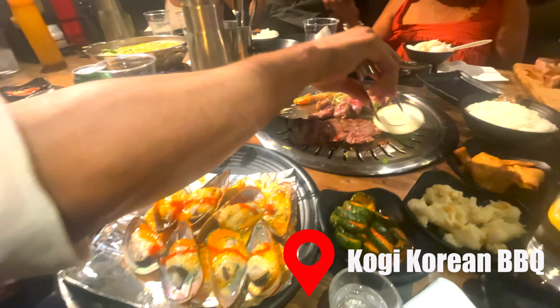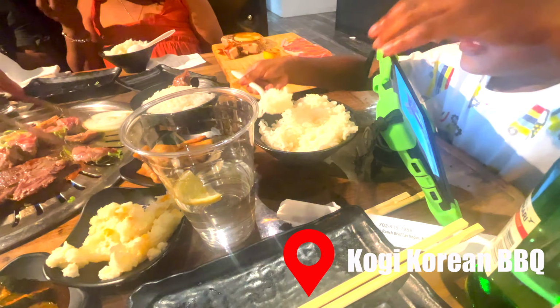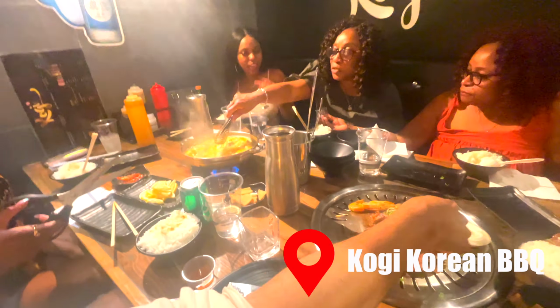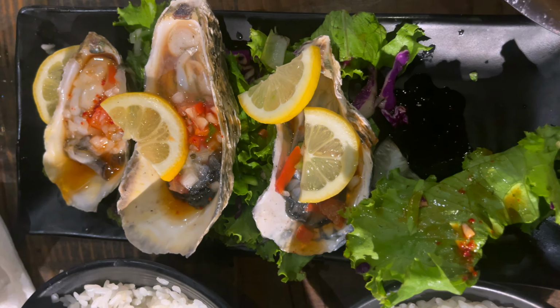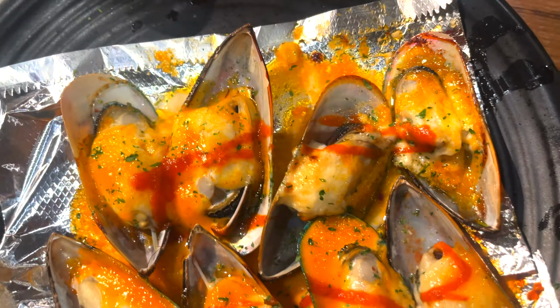Now that night we went to Koji Korean barbecue and seafood hot pot. This restaurant was hands down my favorite. I cannot recommend this place enough. The food was amazing. They literally had something for everyone in our party and the staff was so accommodating. Again, these people were so nice, taking care of Niall and his food orders first, making sure that he was okay and then tending to us. I was so happy and just relieved and grateful for that type of service.